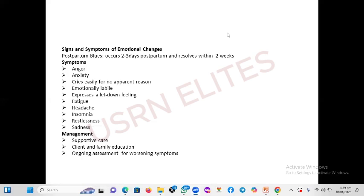The symptoms that the woman will show for you to know that she is probably experiencing some form of postpartum emotional changes like postpartum bliss are that the woman will present with some form of anger. There's going to be anxiety. The woman is going to cry without any apparent reason. Then the woman will have some form of emotional lability. They will express a letdown feeling. Fatigue will also be there, because of the anxiety and the anger. There's also going to be headache resulting from some form of insomnia. Then there's also restlessness. The woman will also show sadness. So these are some assessment findings that if a woman is presenting with postpartum blues, you would notice.